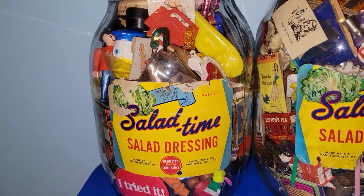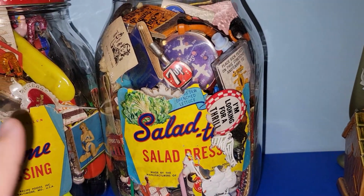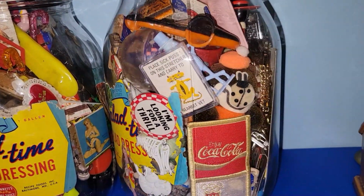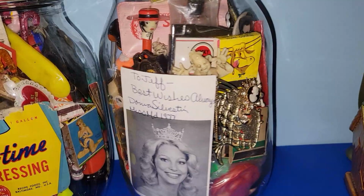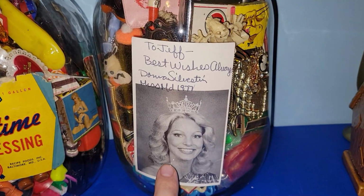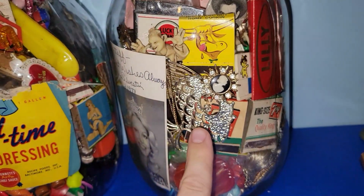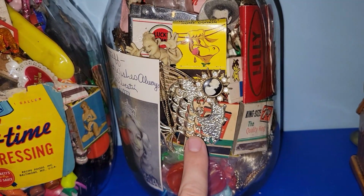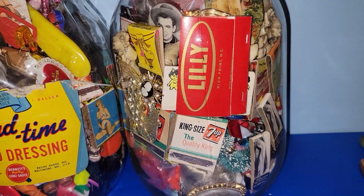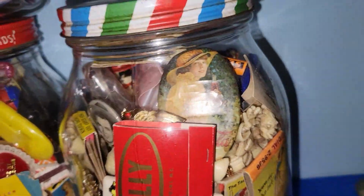And eventually I had so much that I found another jar years later. And I started filling this one up. And as you can see, it is quite full of different things that I've found over the years, including this really cool Miss Maryland picture. Donna Silvestri was her name. And then we've got things like that really cool fish necklace that I picked up a long time ago. We've got a clown. We've also got some 7-Up matchbooks, as well as a bottle brush wreath, and just matches, and oh yes, we can't forget that.